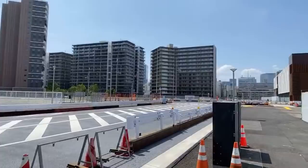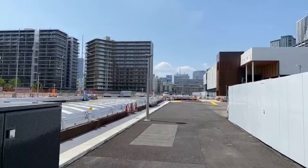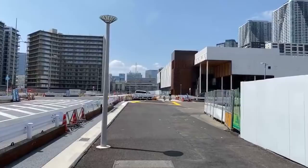Karen writes in here, the buses look so clean compared to the US buses. People are pretty clean people, Japan. They stay clean. It's quiet, isn't it?